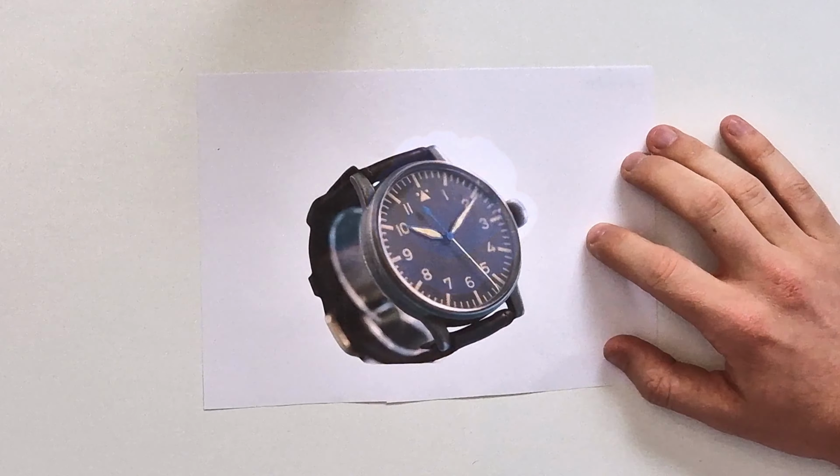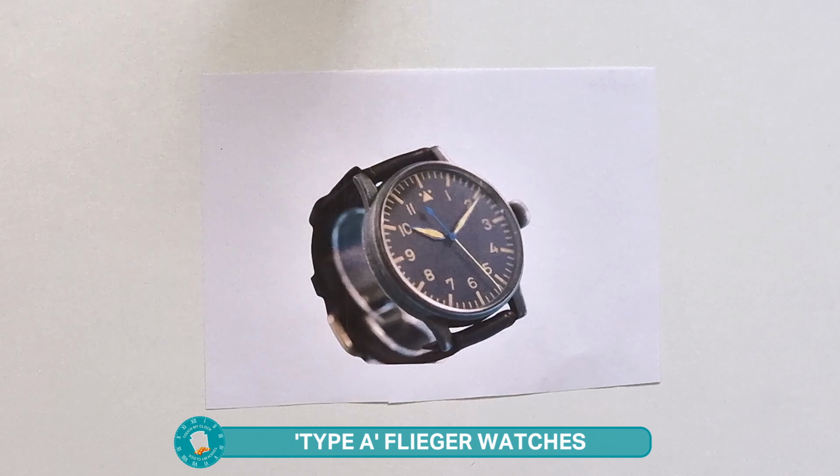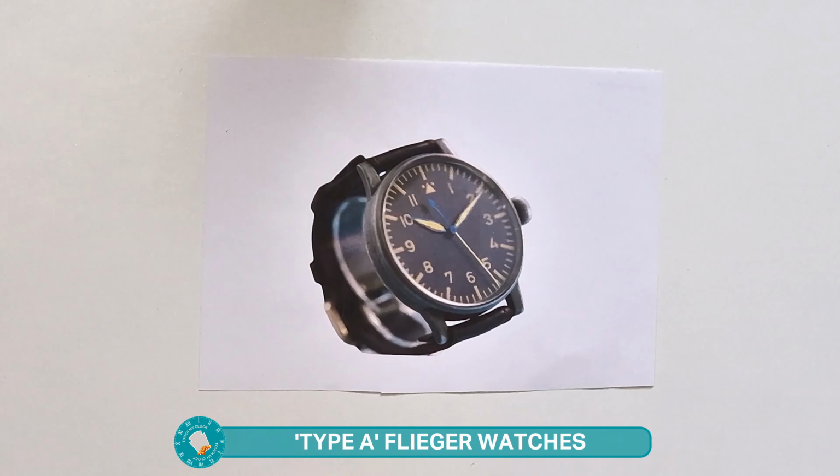During the Second World War, the Luftwaffe started creating watches called the B-Uhr. These were watches the bombers needed to synchronize the times of where they were to drop. Not the most fun. I'm not liking this direction. But this is a Type A Flieger, and these were absolutely fantastic. And I think that's a design icon.